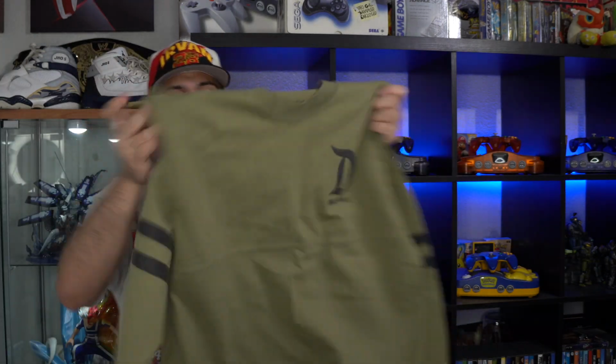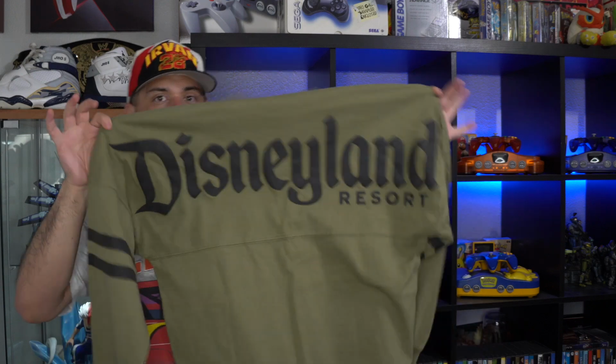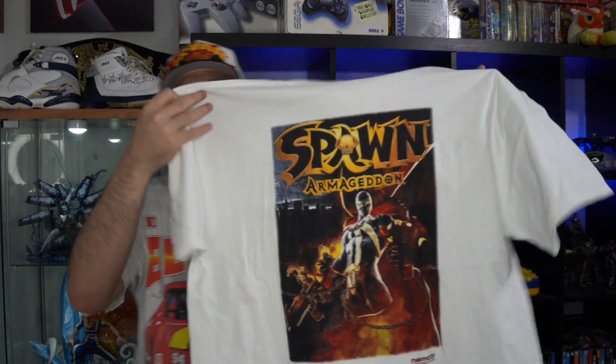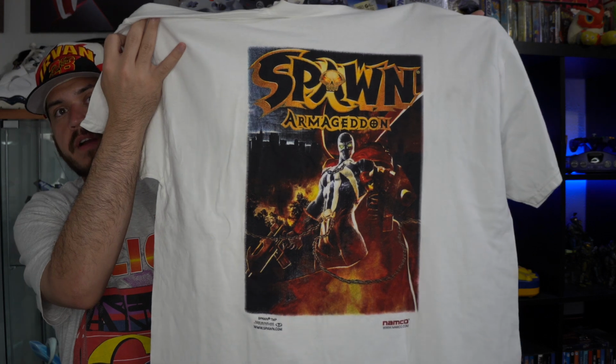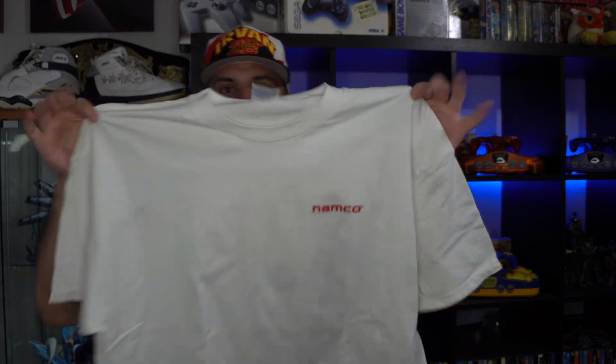And I grabbed the Disney Spirit jersey in the olive green. Anytime I can get these for cheap, I'm always gonna grab them. Always good sellers. Then the last tee I grabbed, this one is going into the personal collection. And that is the Spawn Armageddon video game tee by Namco. You got the big Spawn graphic on the back, and then you got the little small Namco right there on the chest, and that's on the Hanes tag, size XL.